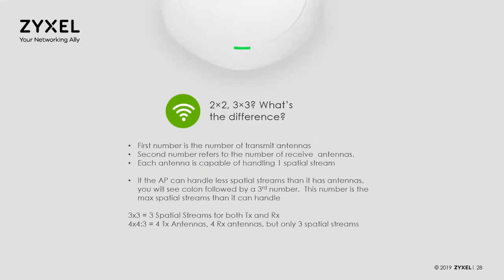So when you look at the data sheets, you'll see these 2x2 or 3x3. Almost all business class products will note their speed this way. So with the 2x2, the first number tells you how many transmit antennas you have. The second digit tells you how many receive antennas you have. So a 2x2 is transmit 2, receive 2. On a lot of client devices, especially mobile devices like phones and tablets, you'll often find that they don't match like this. You'll get a 1x2. It can transmit a single data stream, but it can receive two data streams, things like that.